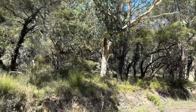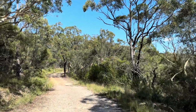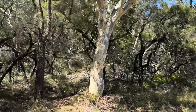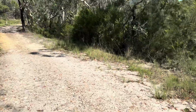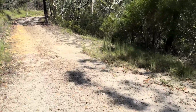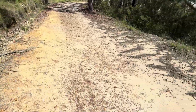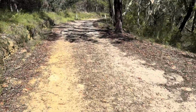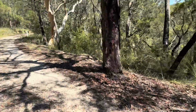So 7.3 k's into the trail now, so we're 800 meters on that return trip, heading now back towards Dural. I think, as I might have said on the way out, I find this side of Steel Bridge just a little more rocky. Again, I think of the management strategies they've probably tried to use to hold this fire trail together in the past. So yeah, a little bit more rocky on this side, more sandy on the other.